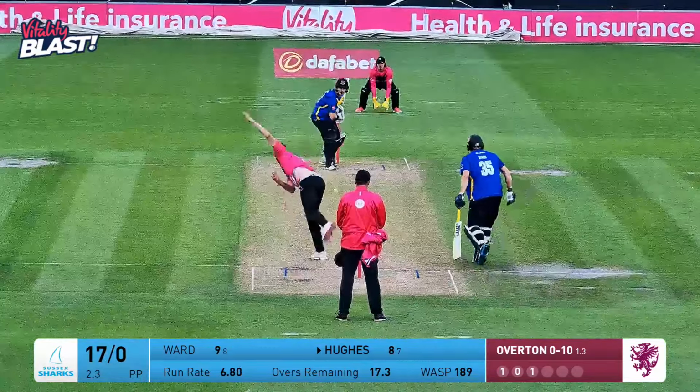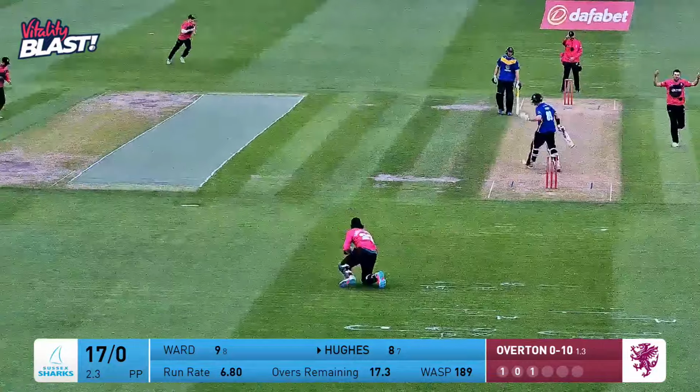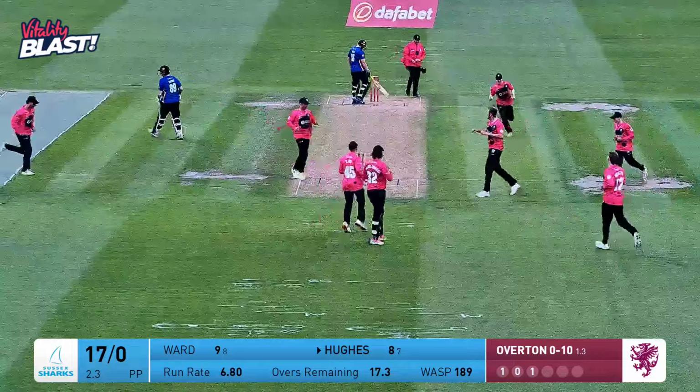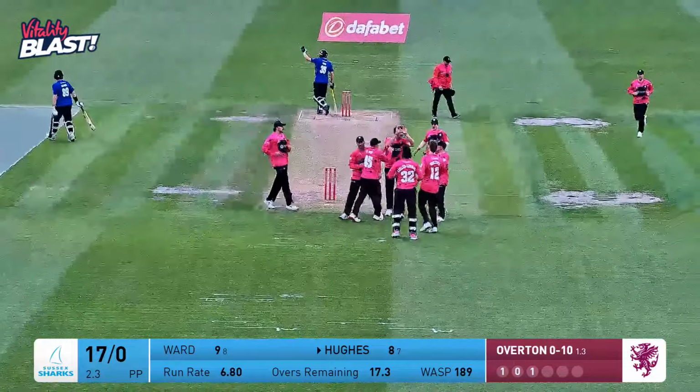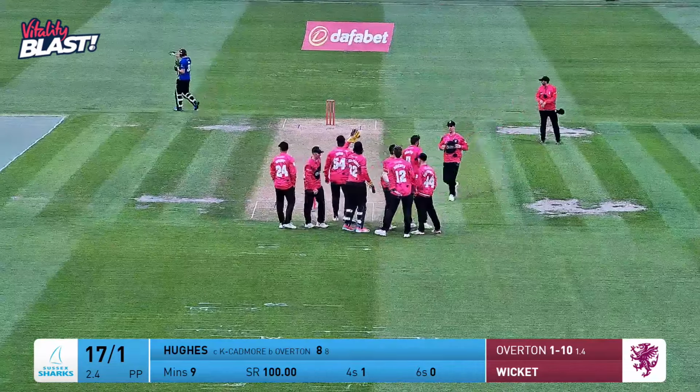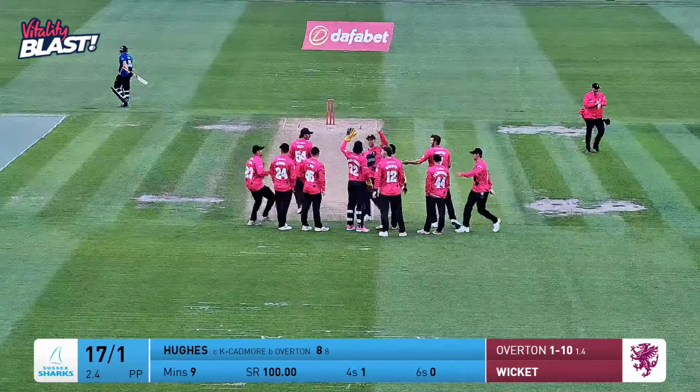In comes Overton, bowls, and he's caught behind. He's caught behind is Hughes. That's a big wicket, that, for Somerset. He's disappointed, the Australian. The New South Walian has to go back. Caught behind. Big wicket, that one. Overton strikes. Sussex 17 for 1.